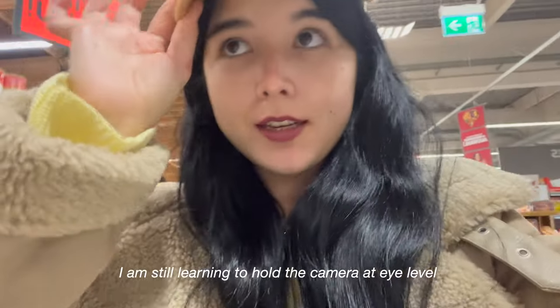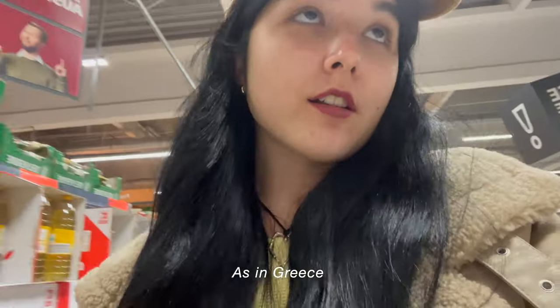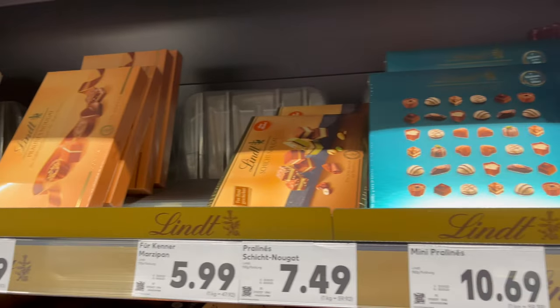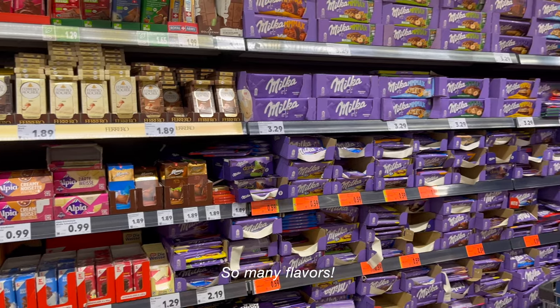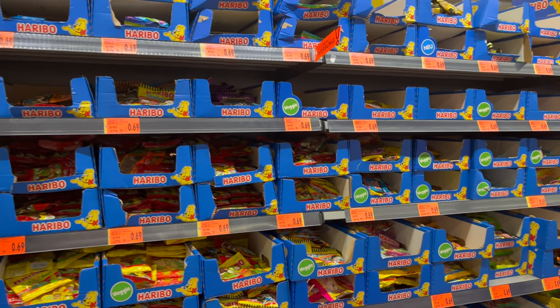We came to the supermarket because tomorrow is Sunday and here in Germany all the shops are closed on Sunday. That's why we decided to buy something to eat. Guys, have you ever seen so many flavors of chocolate? And I didn't notice these in beautiful boxes. And look here, like Milka, how many Haribo is here.